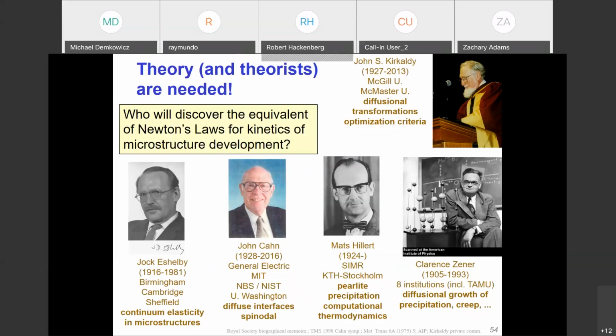And all these folks here on this slide thought about these kinds of problems. I was really lucky to meet both John Cahn and Mats Hillert at various conferences over the years. Clarence Zener certainly was an inspiration. I never met him, but I should mention he was at several institutions, including Texas A&M, for a while, I believe, in the 1960s. He did a lot of work. So this is a golden age of theory, of the 50s and 60s. I don't see a whole lot of theory today.